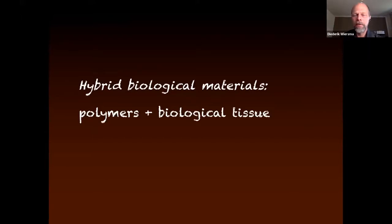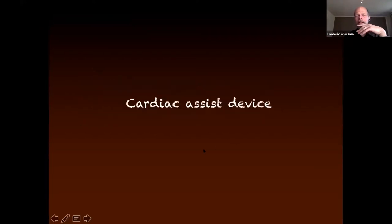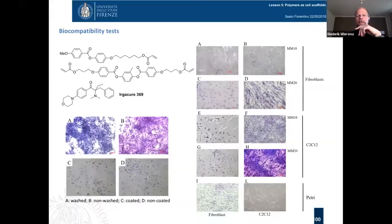This was an idea of Camilla and Daniele. They explored this together. It's doing something with a polymer together with a biological tissue, so living cells. You take a polymer and you put the cells on top of the polymer. And in this case, they managed to make a cardiac assist device out of that. So you take the polymer that we had before, you put cells, and you merge them.